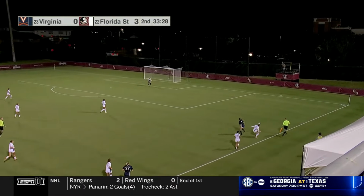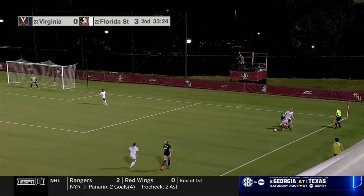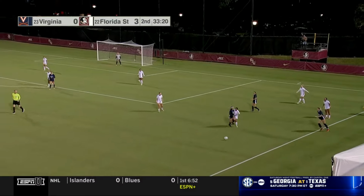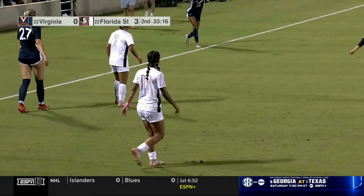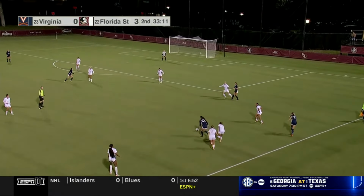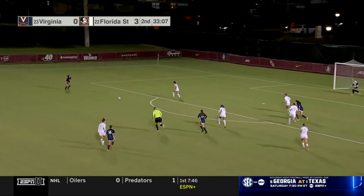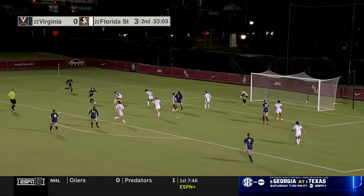McDermott gets around Gilchrist, who hustles to get back in position. Both she and Van Zanten there working together to win it back for Florida State. Godfrey. Look at Godfrey getting back into full form now. Will she have a chance? Maybe thought about it. Instead, looks for the pass.